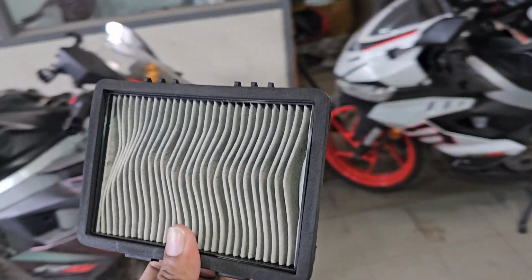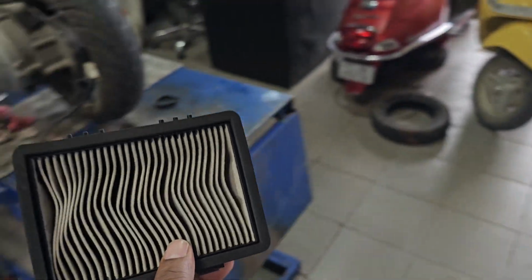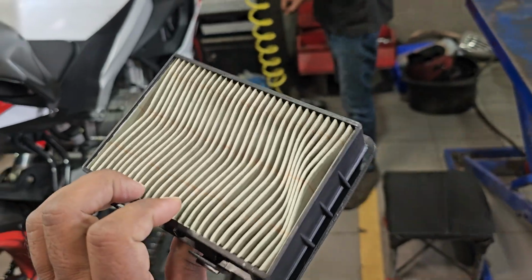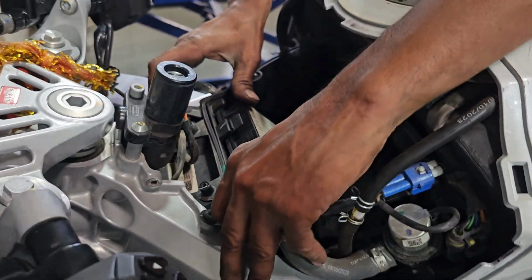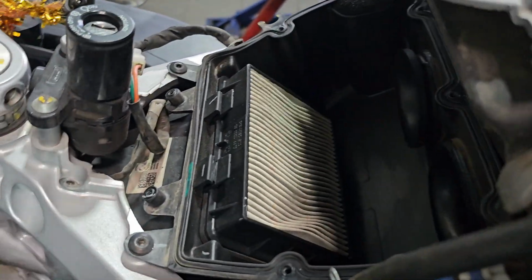Yeah, this particular air filter will not be replaced. I am super happy to know that because this costs 1500 bucks and that amount is saved here. The air filter is getting installed. Yeah, it is right there.